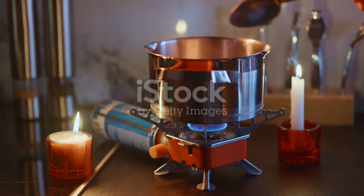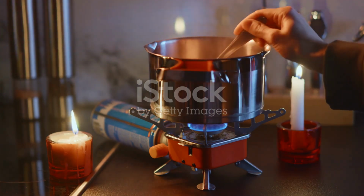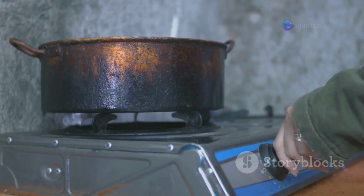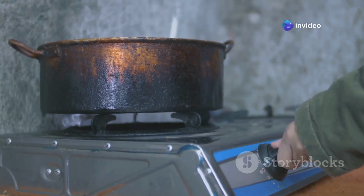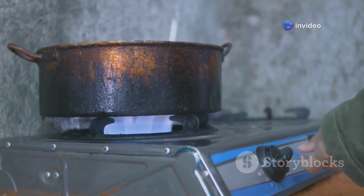Dinner is an hour away and your stomach is already growling. The ingredients are laid out, but without power, your electric stove is useless. Don't panic. A butane stove might be your kitchen hero. It's time to bring out this compact yet powerful cooking tool.